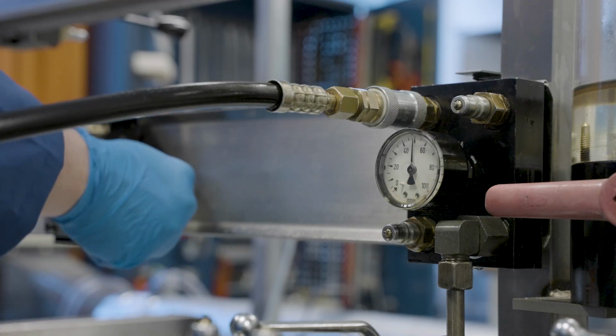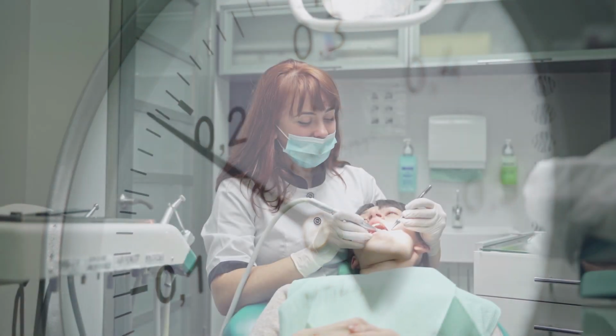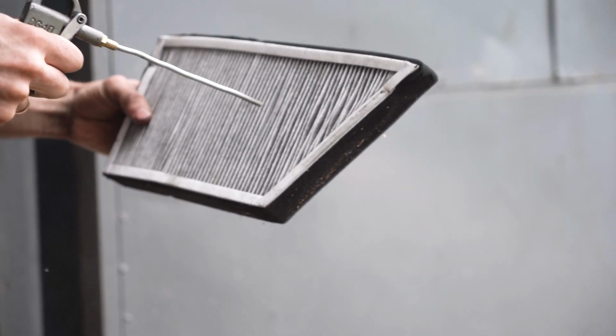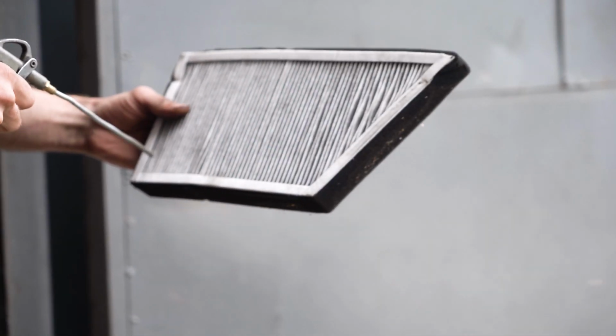Ever heard of pneumatics? If not, no worries. You're probably using them without even knowing it. Pneumatics is just a fancy word for using compressed air to do work. It's clean, fast, and super reliable, and it's everywhere.